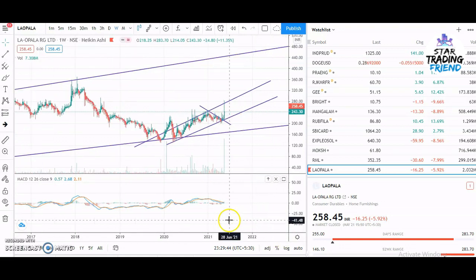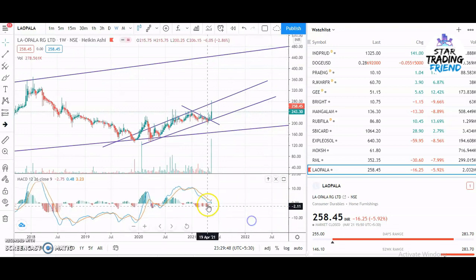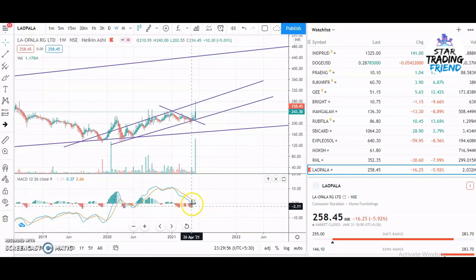And if you see the MACD, I can see that there is a move, the blue line is about to cross the red line, and you can see already it has crossed. So there is some buying pressure already in this. So you can look for buying if it gives a move in the next candle, and then after you can take the buy call.